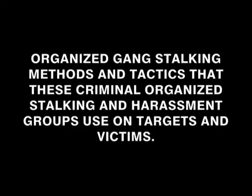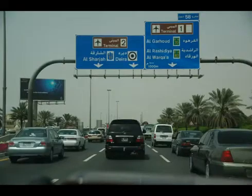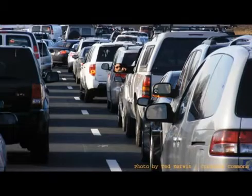Organized gang stalking methods and tactics that these organized stalking and harassment groups use on targets. Following the target closely. Boxing a target's vehicle in on the road, done with 3 or more vehicles surrounding a target's vehicle while on the road in an attempt to control their speed, similar to or cloning the FBI floating box system. Positioning long lines of traffic in front of the target's route.